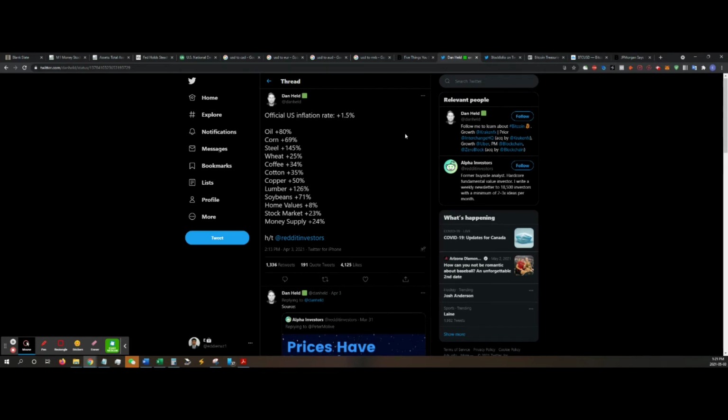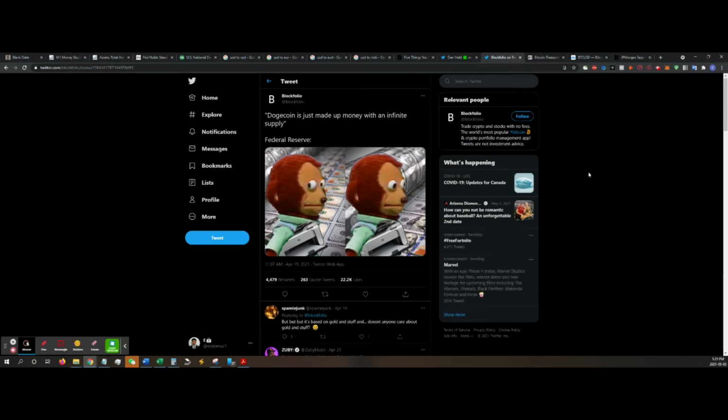Take another look at another tweet by Blockfolio. And Blockfolio says, Dogecoin just made up money with infinite supply. And the Federal Reserve is looking very interesting. Look, here's the argument that most people have against Bitcoin and a lot of cryptocurrency. They call it made up money, right? It's made up. It's not real. There's no tangible basis for that currency.